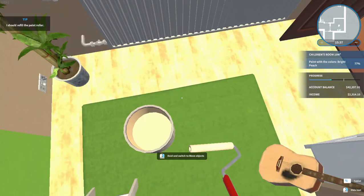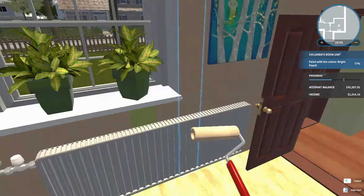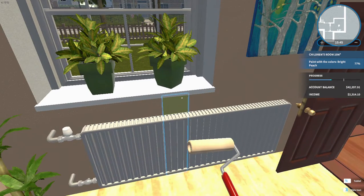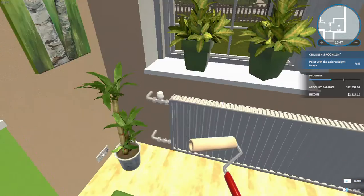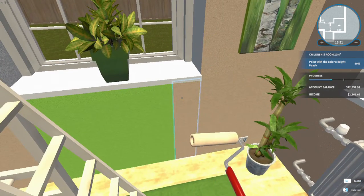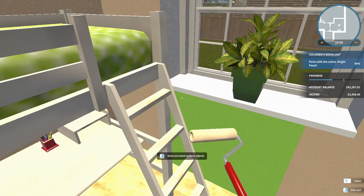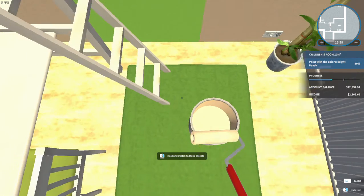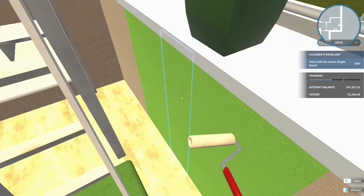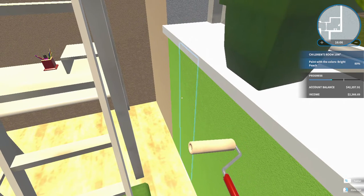Oh, goodness. I ran out of paint again. But that's okay, we got the big bucket, so I still have some to go with. And here, I think I'm going to go this way. It doesn't want to let me get there for some reason. Alright, here we go. Almost. Get over there. There we go.